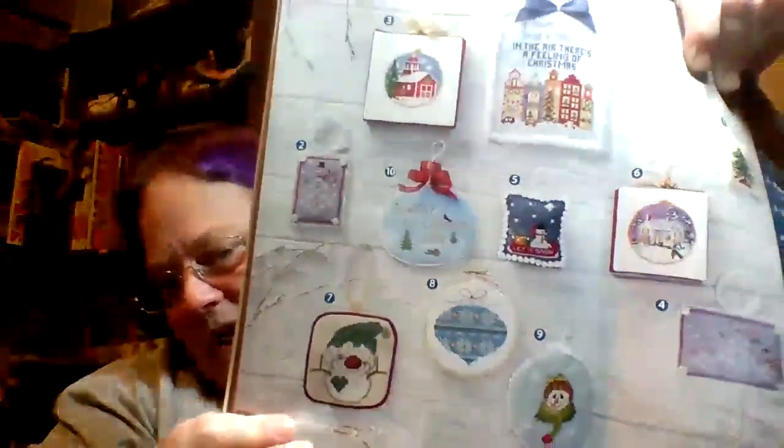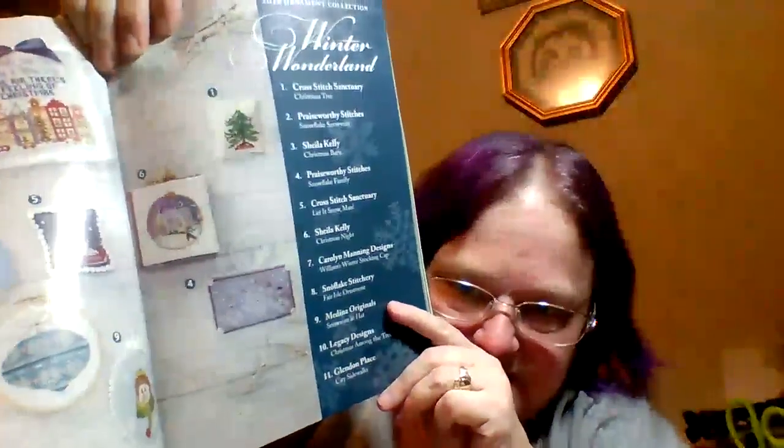There's this little house kind of in the middle. That little house right there. I love this little goofy snowman down here. I just love quite a few of these in here. They're just all really pretty. I'm really surprised. There's quite a few in this section that I'll probably end up stitching at some point, maybe.